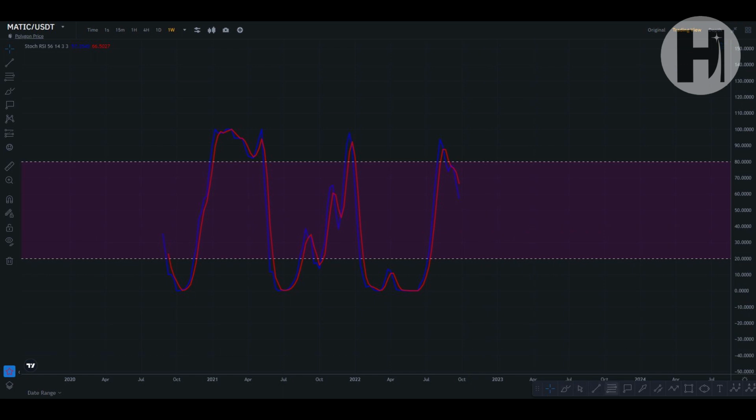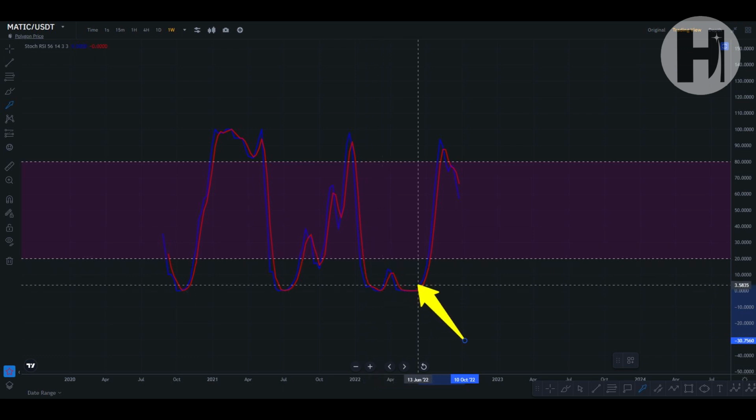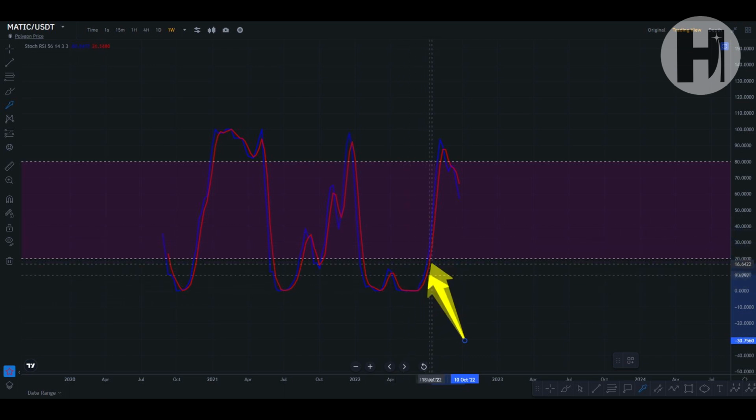So if you're really looking to buy at the lows, I would wait until you get into this zone below the index of 20. That is when you're going to be oversold, just like you were here from January all the way up to June of this year. Okay, so you can see you were here for a good 6 months before you started moving to the upside.